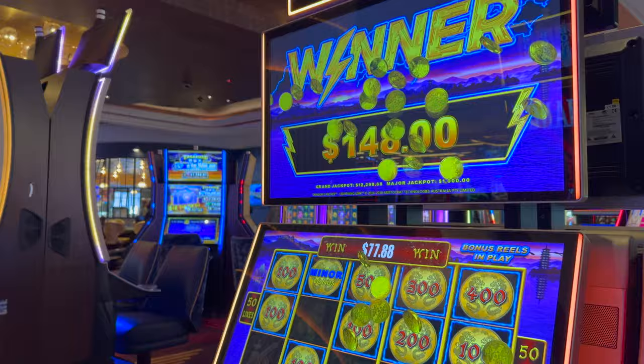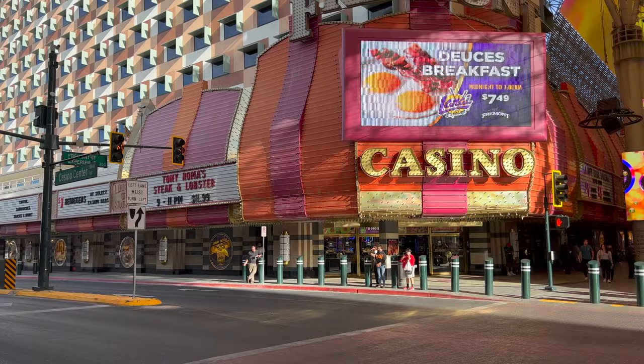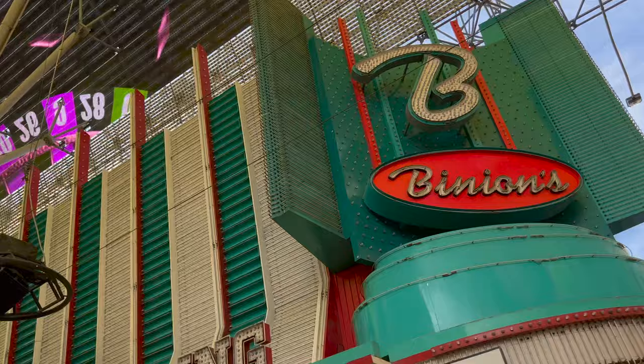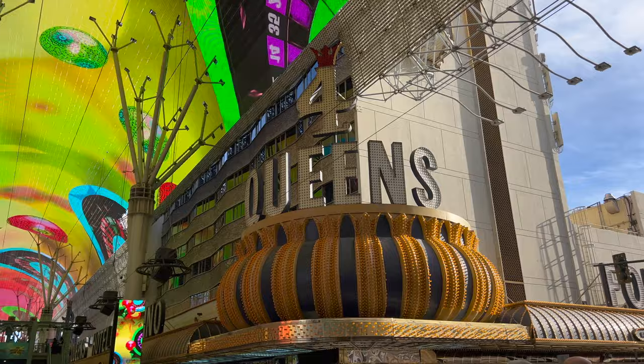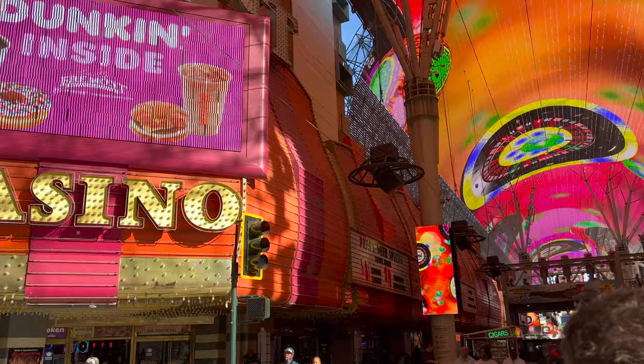So we're in Circa. Really nice in there. So on the corner, four classics: Fremont, Binion's, Golden Nugget, and Four Queens. Which is heading down to Pizza Rock now, just for a slice of pizza before it keeps going before dinner tonight, back at Plaza, down the other end.